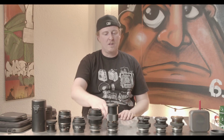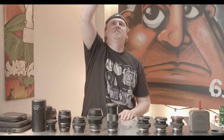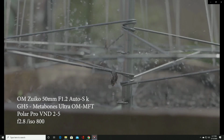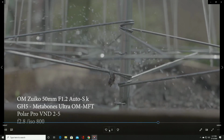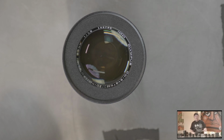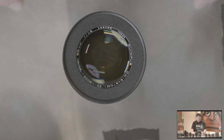This next one, though, is an absolute stunner. This is the 50 millimeter 1.2. This is the descendant, the younger brother of the 55 millimeter 1.2. And you can tell that they took everything that people were probably saying about the 55 millimeter, and they decided, hey, we'll address that in the 50 millimeter version because it's a lot cleaner.